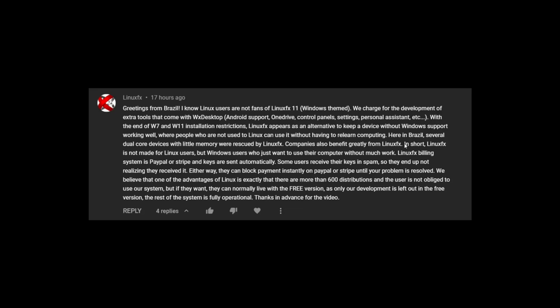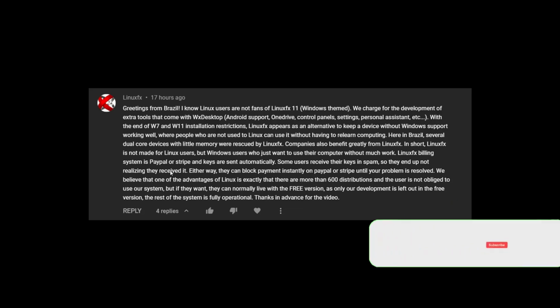Now, this covers them explaining why people aren't getting their serial keys for their professional edition. Linux FX billing system is PayPal or Stripe, and keys are sent automatically. Some users receive their keys in spam, so they end up not realizing they received it.